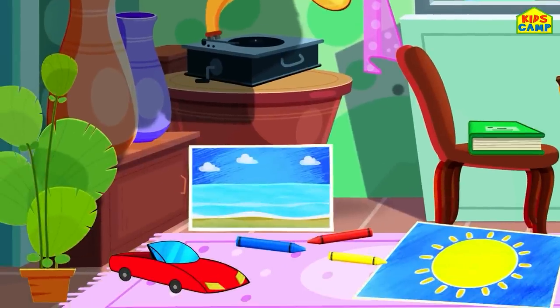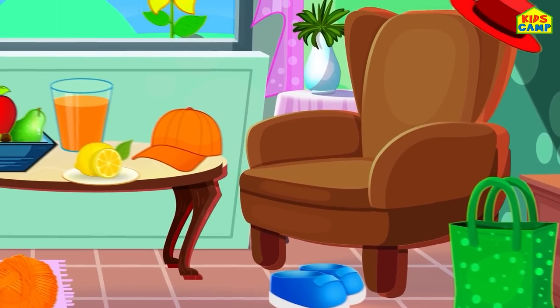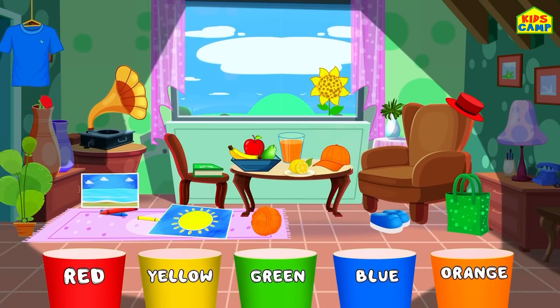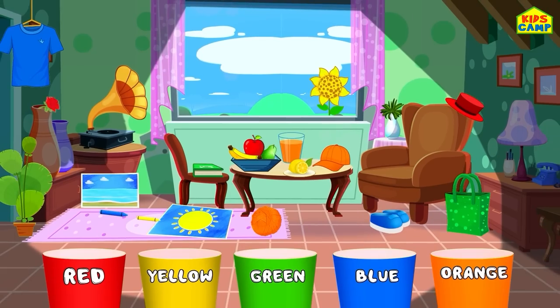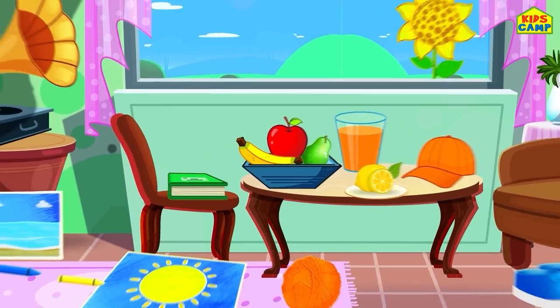That's right! A toy car! Yes, it's red! Let's add it to the red bucket! What next? What else is red? I see a red crayon! That's right! Wow, a red rose! What else is red? An apple! We'll add that to our red bucket!